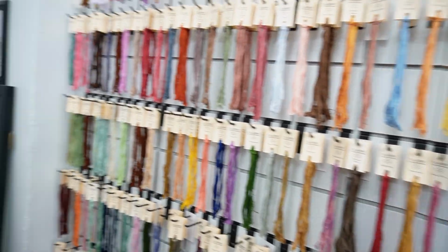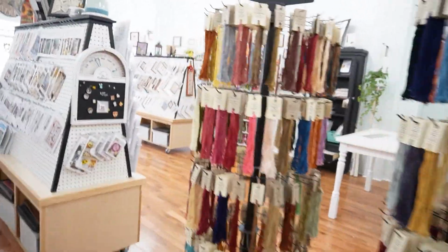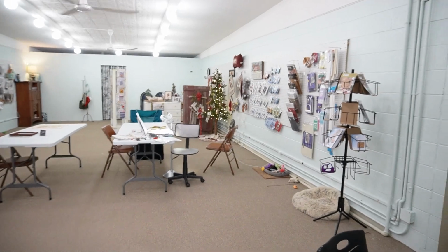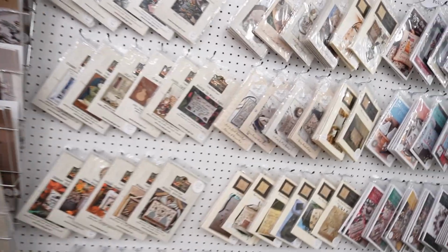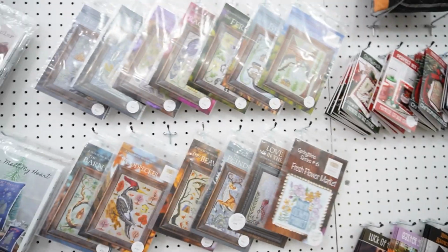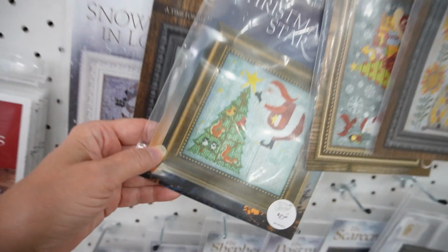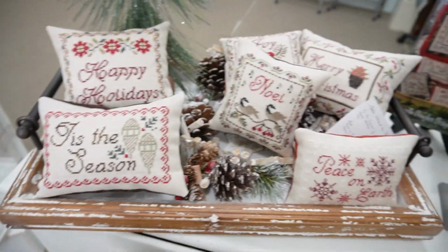Look at all the flosses. Sorry I panned this kind of fast, but lots and lots of flosses. And more. And I zoomed in on this bird. Oh, there's more goodies back here. Teresa Kogut. Cool. There's a great selection here with lots of things that I like. Oh, look how nice.